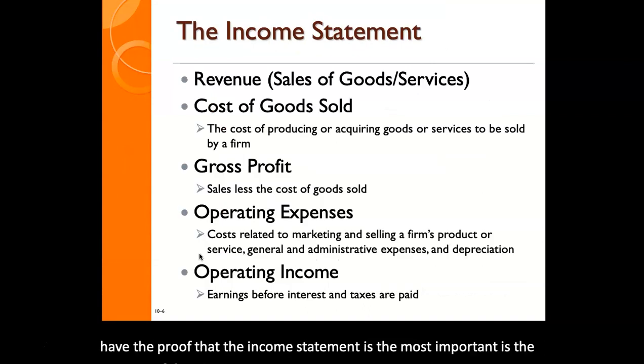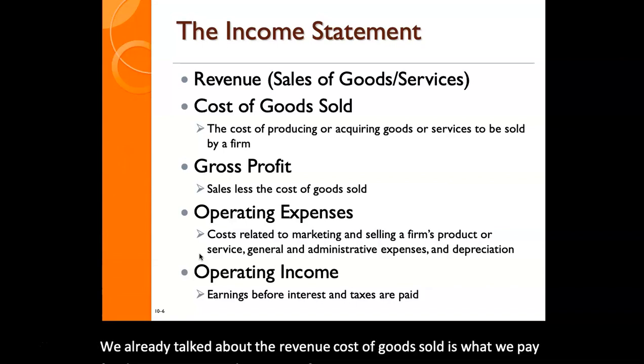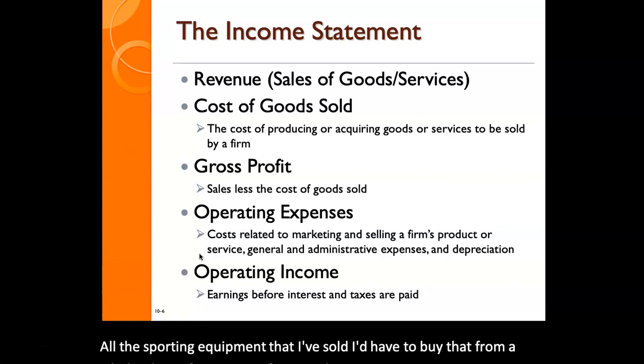We already talked about the revenue. Cost of goods sold is what we pay for the inventory, or what we pay for the raw materials to make the product. Okay, so it's the cost of actually producing. So if I opened up a sporting goods store, I'd have to buy my footballs and basketballs and baseballs and all the sporting equipment that I sold. I'd have to buy that from a wholesaler or from a manufacturer. The price that I paid for that would be the cost of goods sold. When you deduct that from the sales, that gives you your gross profit. Some people may even say net sales, but gross profit. So that's sales less cost of goods sold.